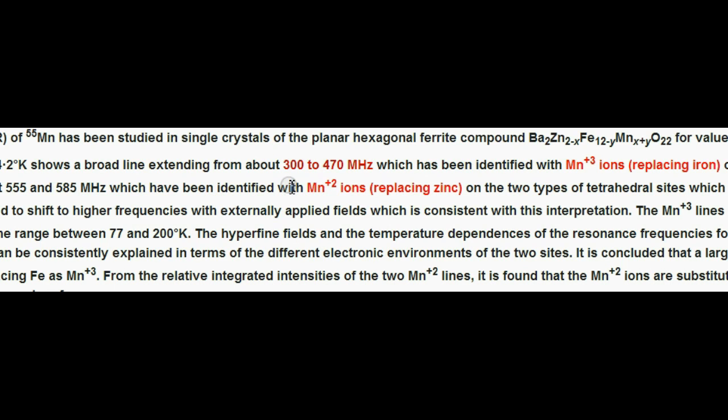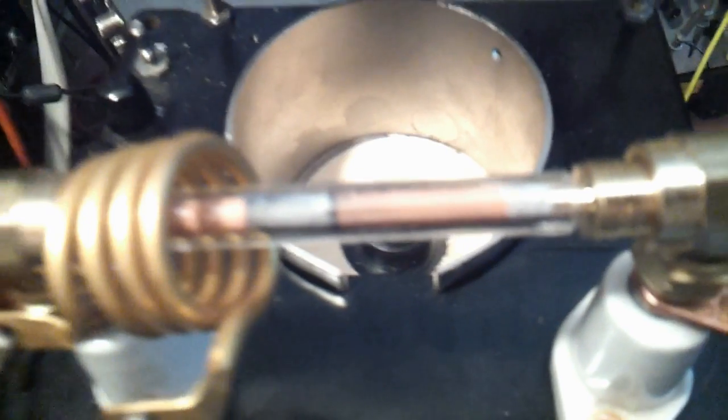As you see, a 300 to 470 megahertz frequency was used to transmutate the ferrite material, where manganese ions replace iron, and then 550 to 585 megahertz for manganese replacing zinc. Well, that's what I use in my compound. That's what Colman used, and the only difference from Hundershot was that Colman, in addition, used a phosphorus-based substance. So what is the connection?